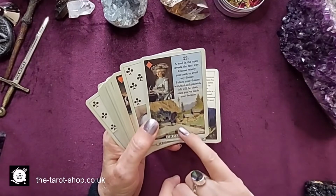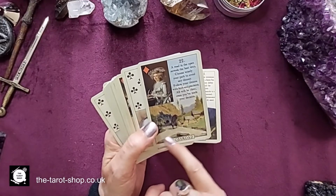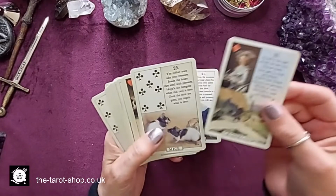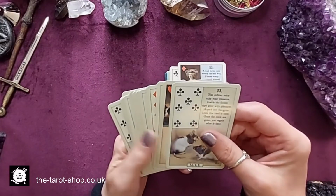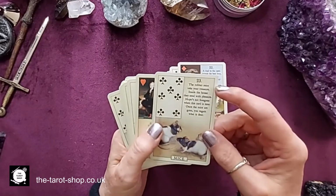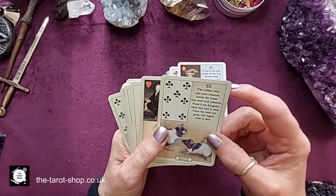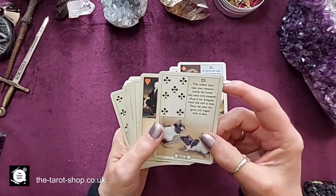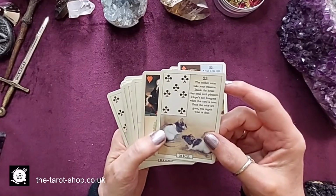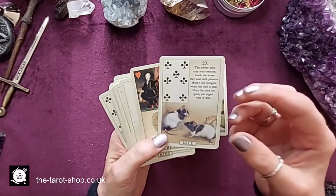Now this is called the ways in modern cards. It's the crossroad, and it's the same meaning. You've got to make a decision which way you're going to go. So that's a decision. The mice in the modern versions of Lenormand, they're about stress. So this is the robber mice: take your treasure inside the house, they steal with pleasure. Hope's not forgone when this card is near. Once the mice are gone, you regain what is dear. So basically it's like losses, small losses, stresses.